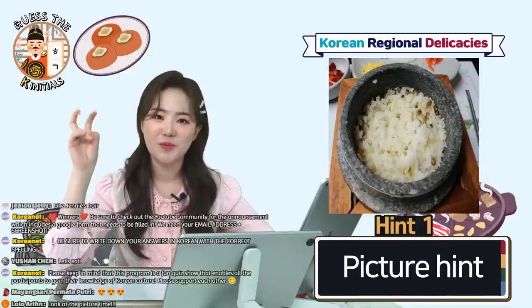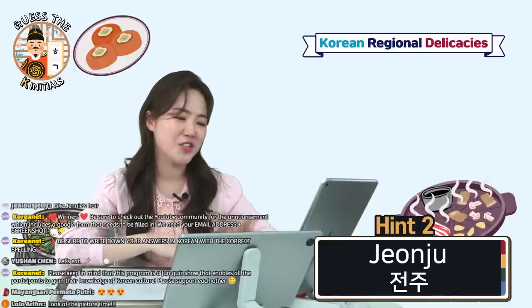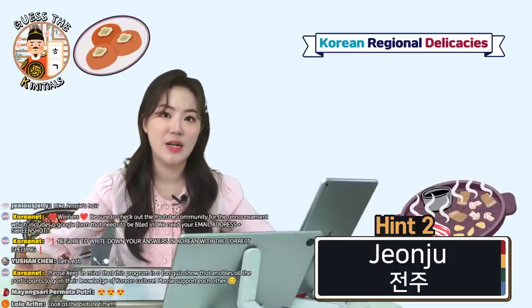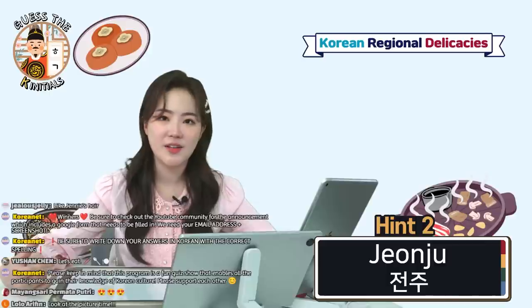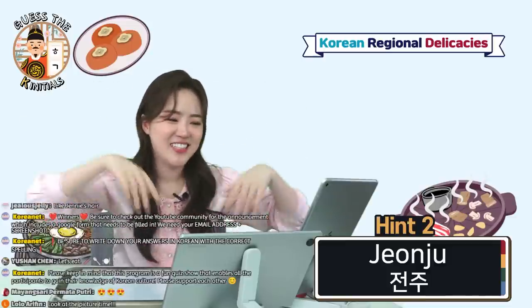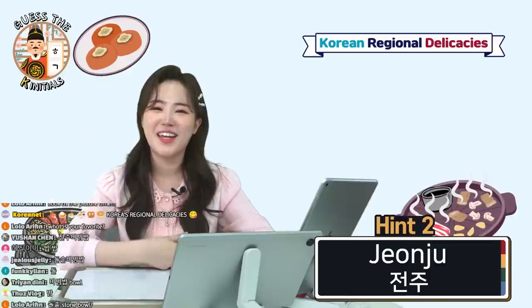Hint number two. Jeonju. Jeonju is a city located in the center of Jeollabuk-do, South Korea, and it is the largest city in Jeollabuk-do. When you enter Gyeonggijeon in Hanok village, that is in the middle of the city, you can hear the sound of bamboos touching each other. Like this. Hint number three.